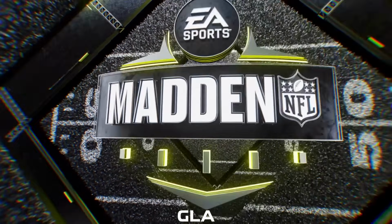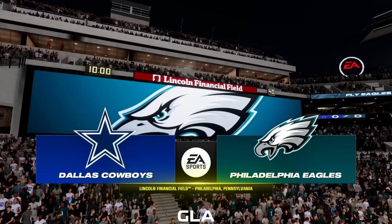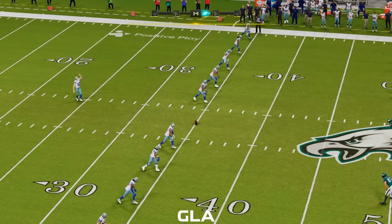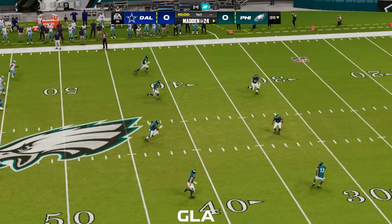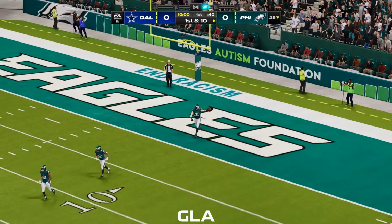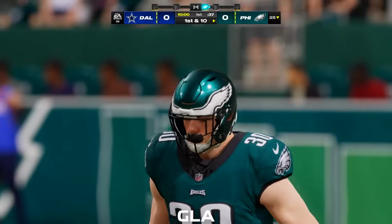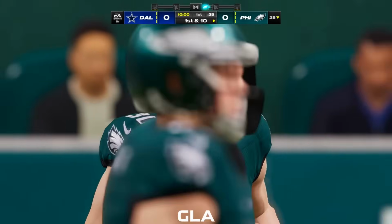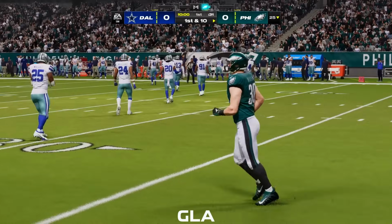Just north of the Delaware Expressway and east of Broad Street, we find ourselves at Lincoln Financial Field in South Philly. Coming up, we got a good matchup on tap here, as it'll be the Dallas Cowboys taking on the Philadelphia Eagles. And the opening kickoff will not be returned, as that will be a touchback. Here's the Philadelphia offensive unit now as they head out to take over possession.